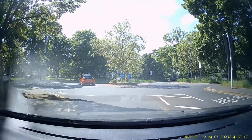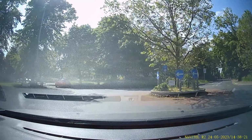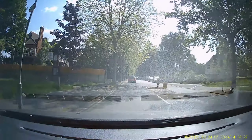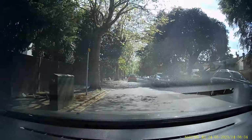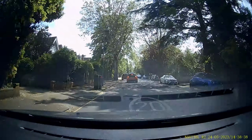Alright, the pedestrian is gone. We're just approaching the line, and obviously there was no one at the roundabout, so we avoid stopping, and with the left signal after the first exit, leave the roundabout, carry on. A little bit of sun, 24th of May.